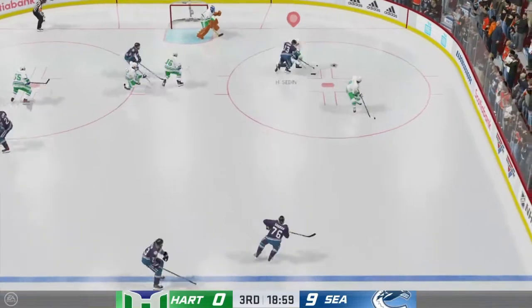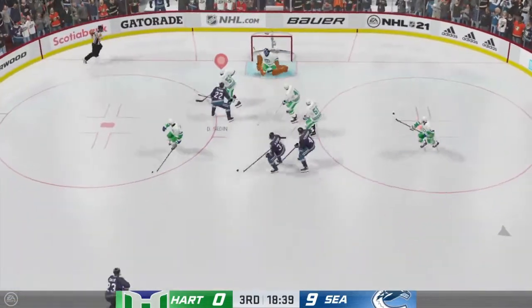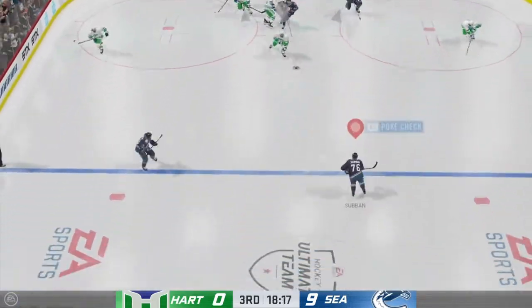Ray, we've got two periods played. How do you see this thing? Vancouver's focus now is just lock down this game. Comfortable lead. They've been terrific through 40 minutes. Don't give it away now.